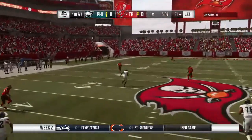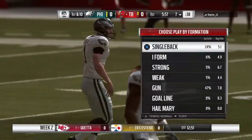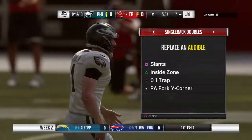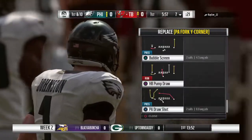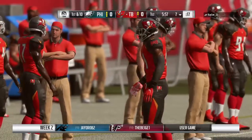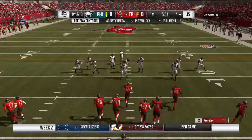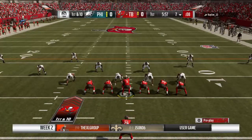And he gets this away, and look at this. This is a good one. Let's go. 5 on the 50. Even.